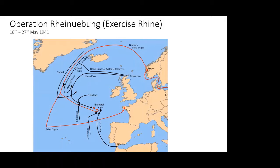At this point, Lütjens makes a mistake. Believing that she's still being shadowed, he sends a long signal to German HQ, which allows the British to triangulate his position. But Tovey had thought he was heading back to the North Sea. There was clearly some mention of repairs and headed in the wrong direction. You can see them, they disappeared off towards the northeast. Bismarck, however, is continuing southeast towards Brest. So they lose her comprehensively for a whole day.